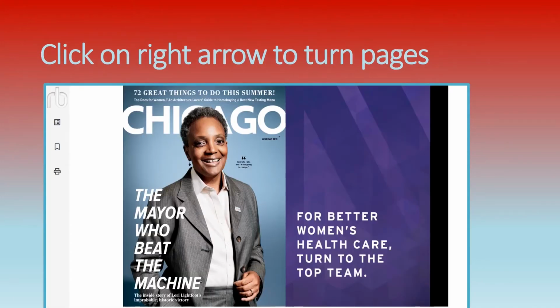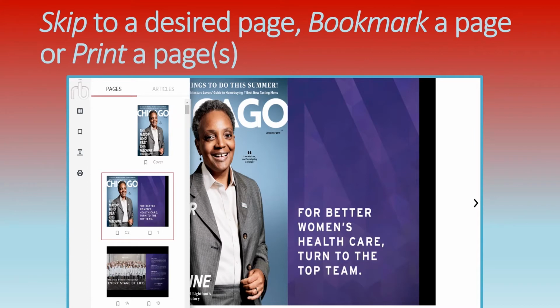Okay, we're going back to the magazine, and this time we're going to click on the right arrow to turn the pages. Once you're in more than one page, it's also going to bring up a left side arrow so that you can flip back and forth. You have additional options you can use while reading the magazine.